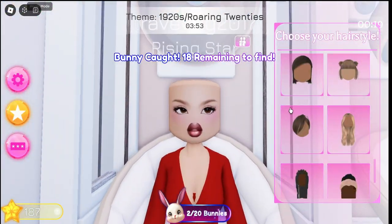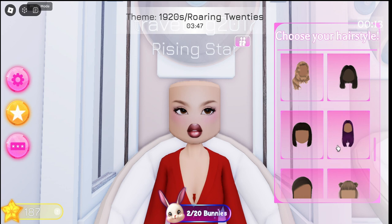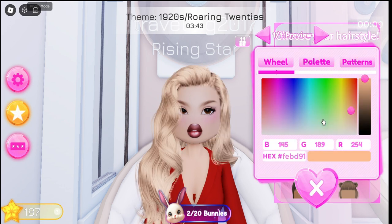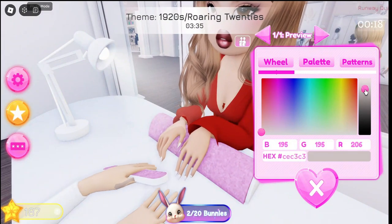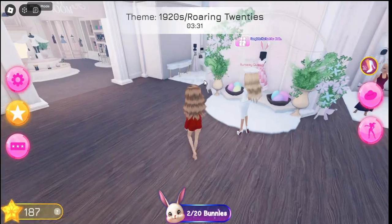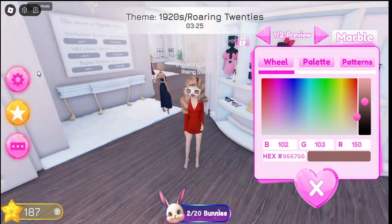Okay, let's do maybe a bit of shorter hair. That's too long. Ooh, this. I'm seeing the vision, and this is the moment. Let's make the nails black. The final bunny hunt has begun, so I have to make sure to get all of these bunnies. Let's put on this.